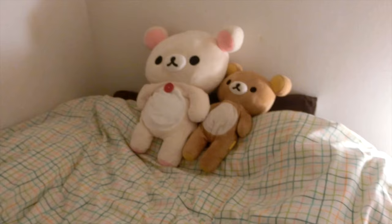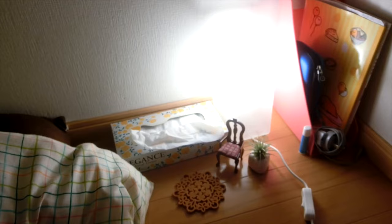They're a type of Japanese character bear here in Japan. So I sleep with them. They're my friends. I bought a lamp, which is awesome. It gives it more of a warm light, because without the lamp, it's kind of gross. So I like the warmth of the lamp.